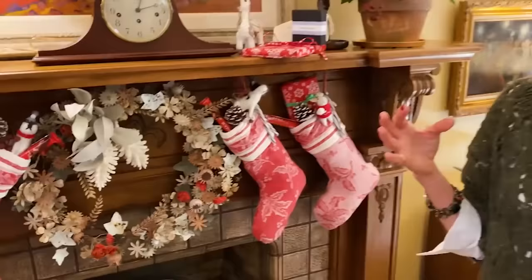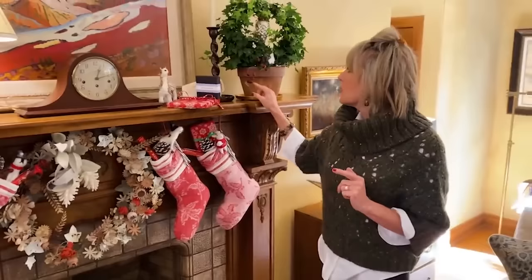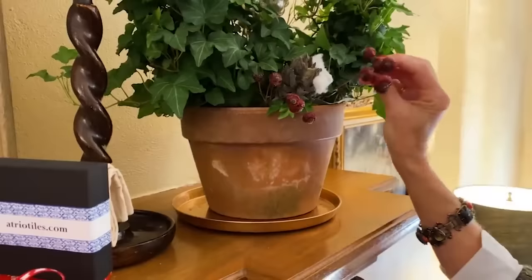And then when I wanted some dried elements, I think I told you earlier that this year those were rose hips that I saved from last year. They're dried rose hips that came in a flower arrangement. I had a whole bunch of those this year. Oops. And I just kind of tuck them in wherever I think they'll look sweet.